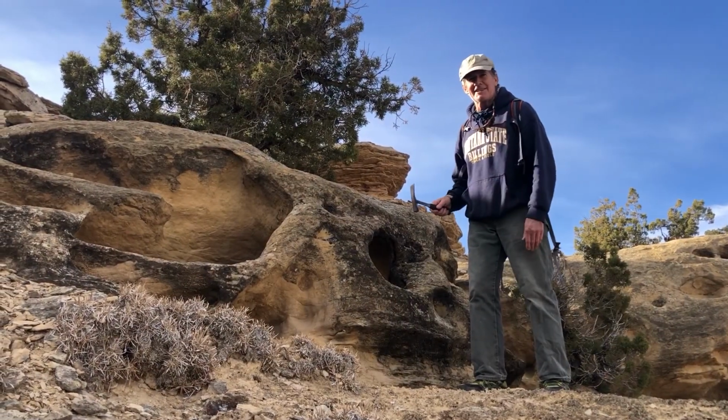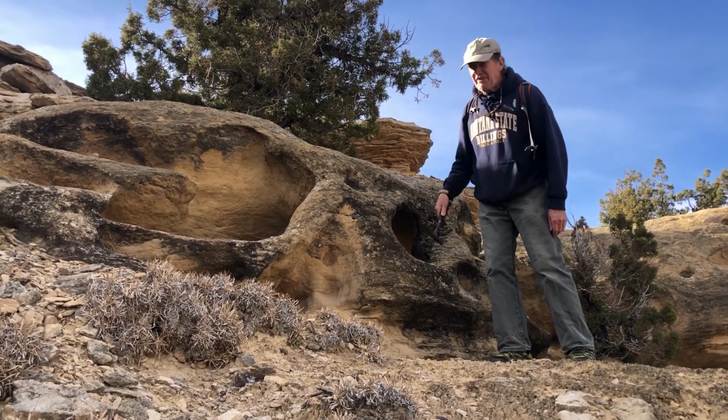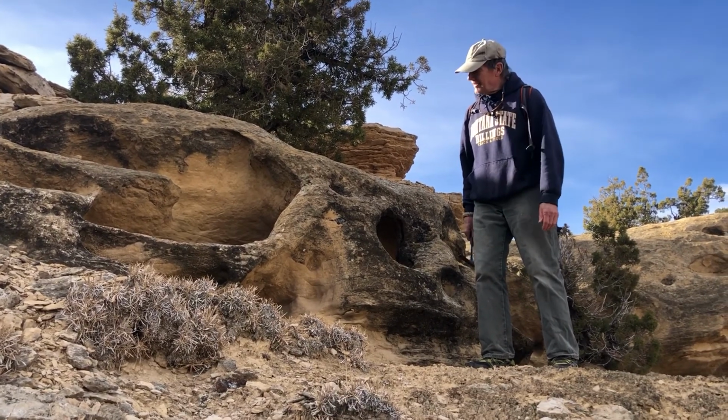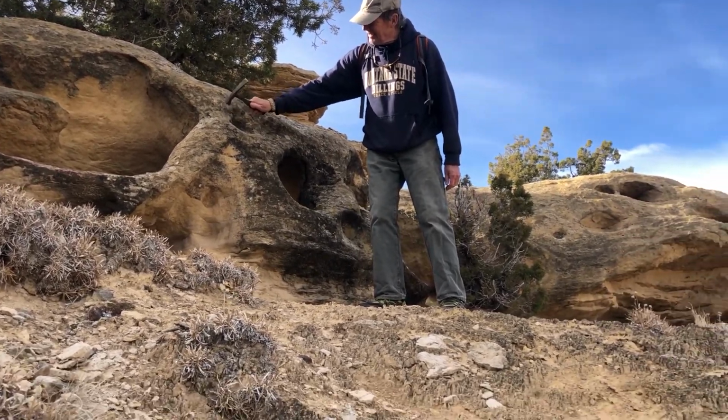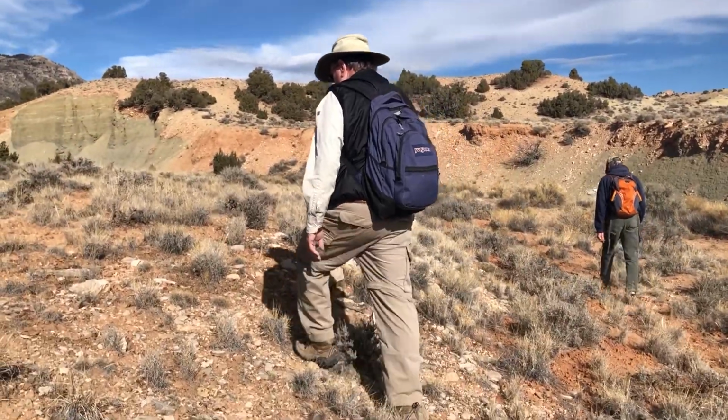Yeah, this is the heart. This is a sound test. Here we go. Oh, it's fake. I think it's wood or plastic. Or a stage prop. Yeah. Fiberglass. Yeah. Intrepid fossil hunters.